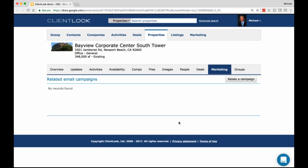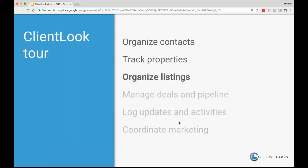Marketing campaigns that you've sent related to this property, you can see that here too. You kind of get the idea how in ClientLook, everything can be interrelated. So you do something in one place and you can see it evidenced in other records. And then groups. If I was to subdivide my properties list, I could put this property into any groups that I might want, to make them easier to retrieve.